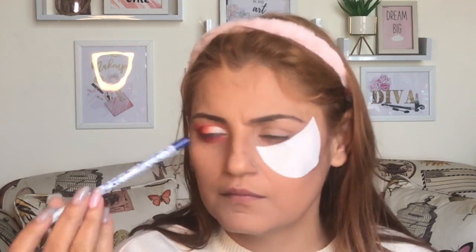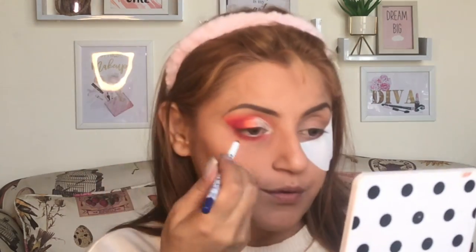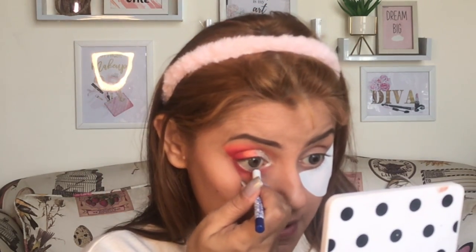Now we still have one more color to go, which is blue, and for that what I've thought is that I am going to apply that blue on my waterline, and the color that I'm going to use is this beautiful ink blue, also from Forever 52. This is in the number F517, and this is going to go inside my waterline.